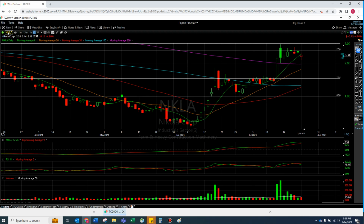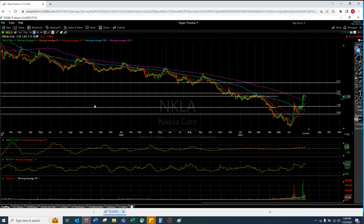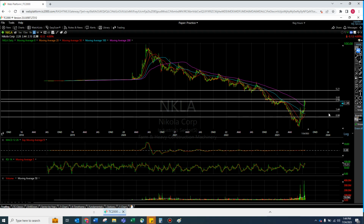NKLA, let's take a look at NKLA. Look at this thing. So NKLA is now under the 8. I think NKLA is kind of doing the opposite of what RIVN's doing. Now, this to me was nothing more than a technical pop. I very much remember talking about it because it was nothing more than a red, red, red. And this 144 line, you can see it is very insignificant.